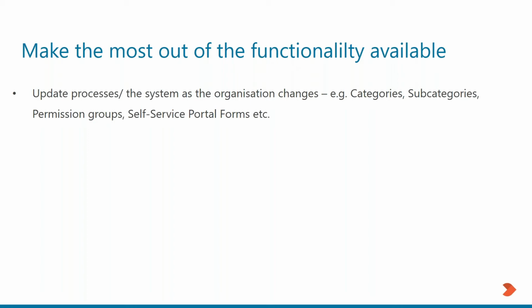So it's easy to lapse on keeping up to date, even with the basics such as categories and subcategories that are needed within the services in the tool. The more requests and tasks that then come in that don't fit within a specific category, the less relevant and accurate reporting will be, and then it's even harder to start tracing customer satisfaction.